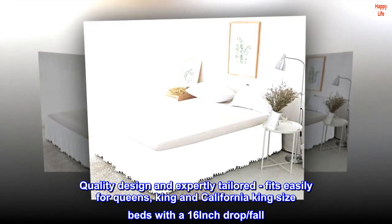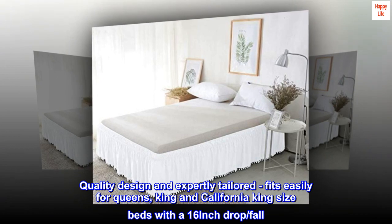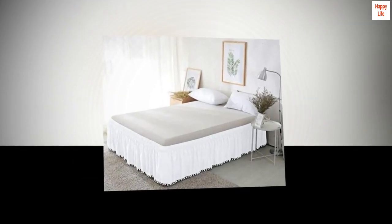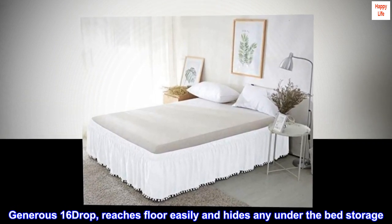Quality design and expertly tailored, fits easily for queen, king and California king-size beds with a 16-inch drop. Generous 16-inch drop reaches the floor easily and hides any under-the-bed storage.